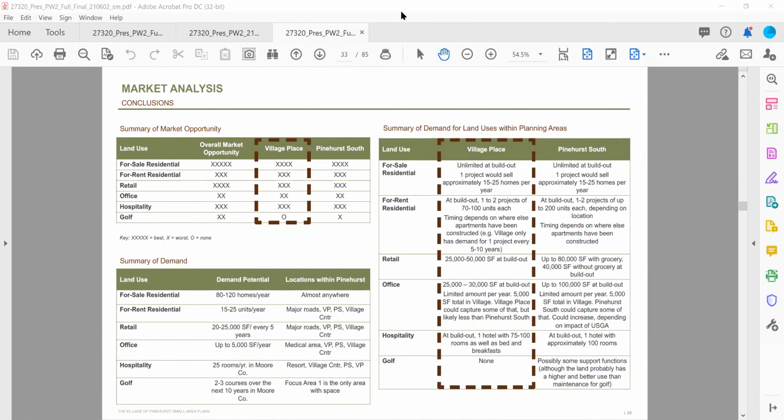On the right side of the screen, it talks about, from a market perspective, again, what would be the amount of development that could happen every year, and also what would be the amount of that product type at build out. So, build out could be many, many years in the future, but if it was all finished, how much of each of those land uses are there? I'm not going to read you what it says, but the planners take that into consideration when they think about what different land uses to put in the area. Great. Thank you, Melina. I appreciate that. Sure.